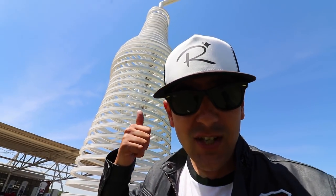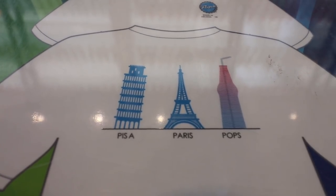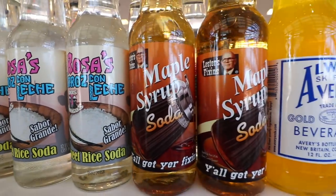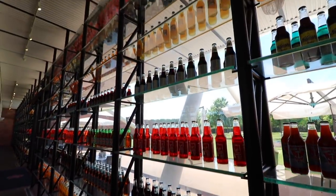And the weirdness doesn't just end with the giant soda bottle. This place is a gas station, a convenience store, a restaurant, and most importantly, features about a billion different kinds of soda. Rice soda, maple syrup, peanut butter. Wow. Where do you even start with something like that? Well, I guess you start with one of these. That is an overwhelming selection.